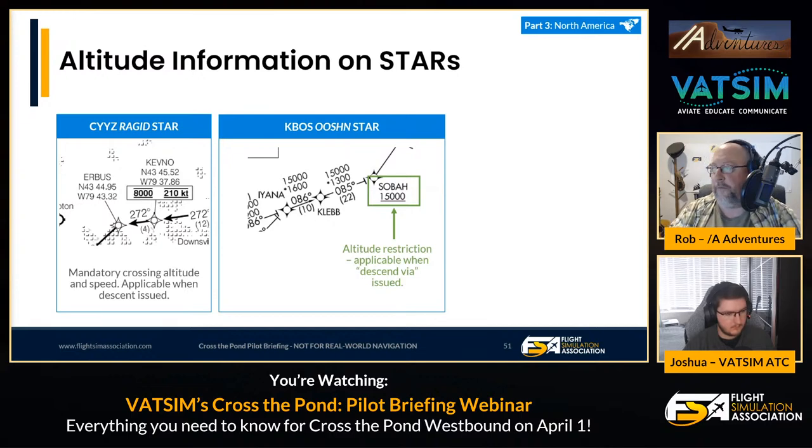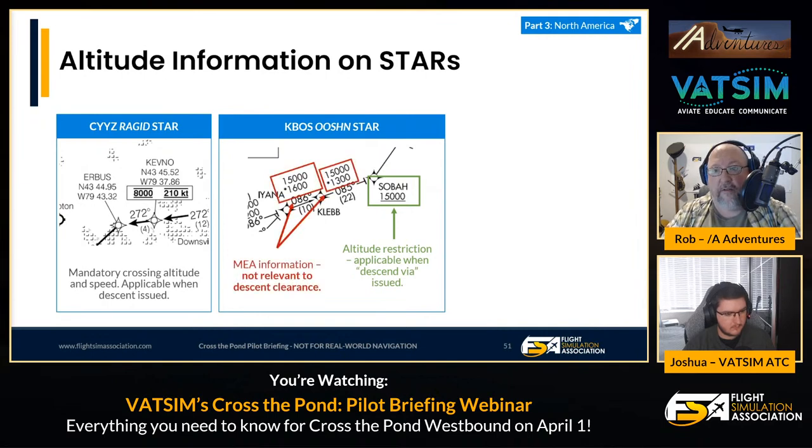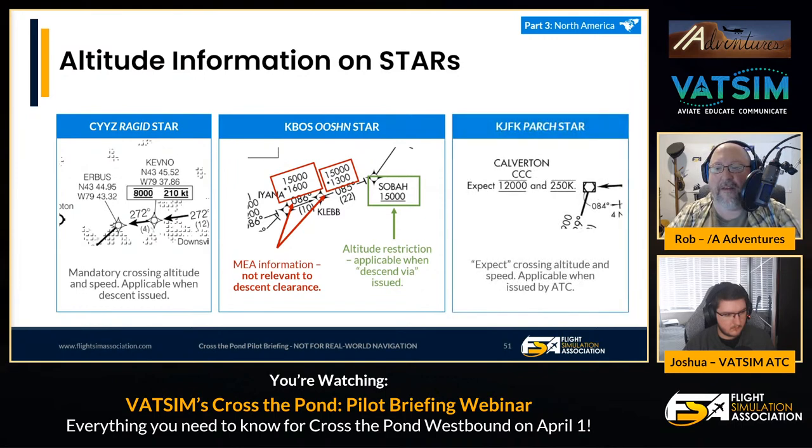The restrictions by each point are listed by the name. Now, the green box isn't actually on the chart. This is added for the graphics for illustration purposes. The green box won't be there, but the altitude listed right by the name of the waypoint is the one that you want to look at. These other altitudes, I'm not going to say that they're unimportant, but for purposes of this discussion, ignore them. Go by the altitude listed at each point here, SOBA at or above 15,000.